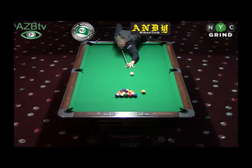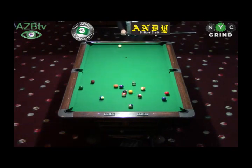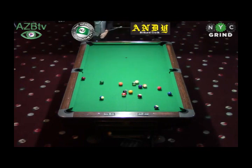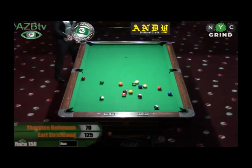See if he draws it this hard. Right, that's, yeah. Okay, nothing daunted, but it went to the center of the table, up to the nameplate and back. Is it going to stick? That's another Thorsten safety shot.